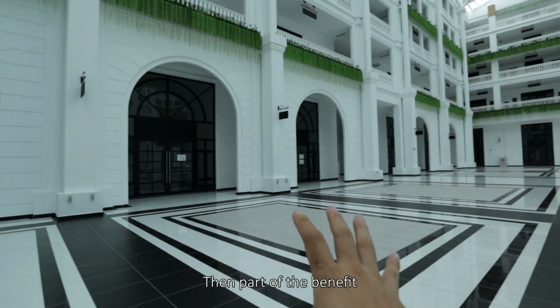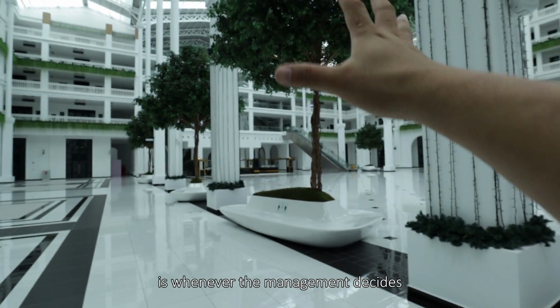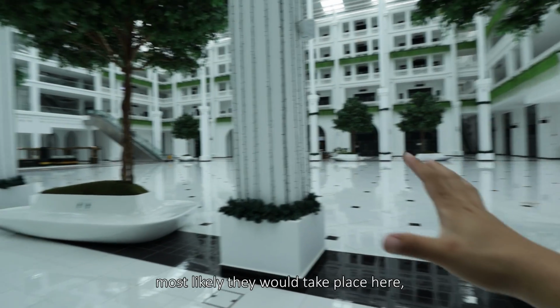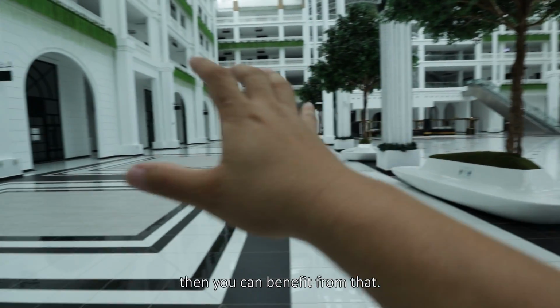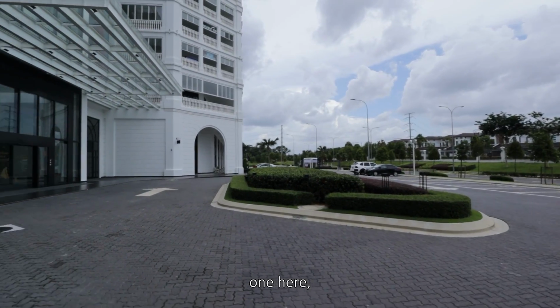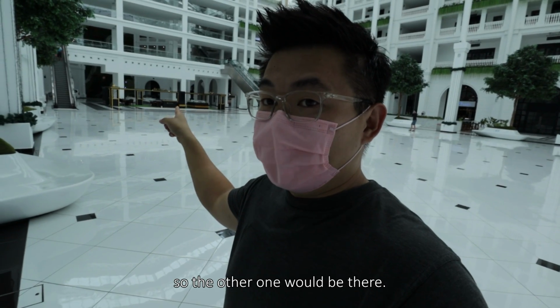Then part of the benefit of having a retail store here is whenever the management decides to throw a Christmas party or Mid-Autumn Festival, most likely they will take place here, then you can benefit from that. And there are two main entrances, one here, and the other one you can actually just route in during rainy days, so the other one will be there.